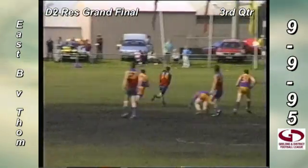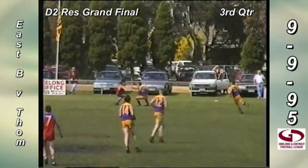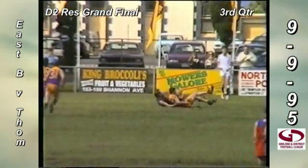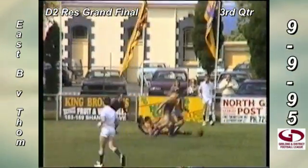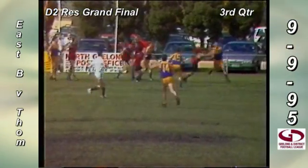Jason Kerr as well, breaks the tackle. Left foot kick out towards Butler. Also there, O'Toole. Can he get around him? Good tackle. Gets rid of the ball. Clark's there to butter up. Good tackle by Risley. East Belmont working hard. Cheetahs in the bottom of the pack as well. But Thomson come away with it.